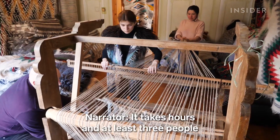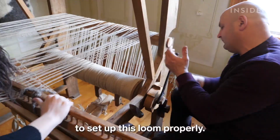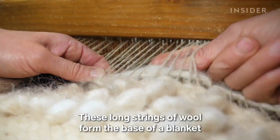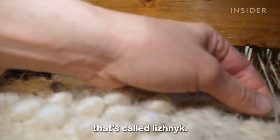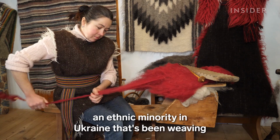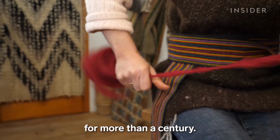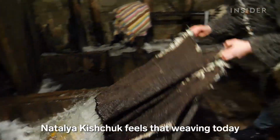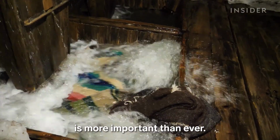It takes hours and at least 3 people to set up this loom properly. These long strings of wool form the base of a blanket that's called lishnik. It's made from sheep's wool by the Hutsul people, an ethnic minority in Ukraine that's been weaving for more than a century. As the Russian invasion of Ukraine goes on, Natalia Kishuk feels that weaving today is more important than ever.